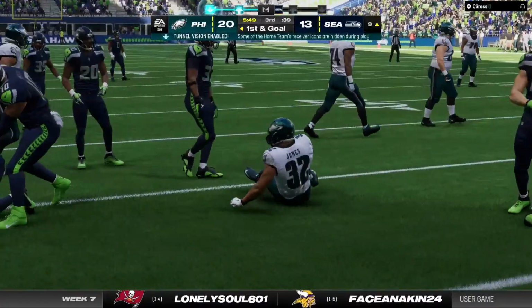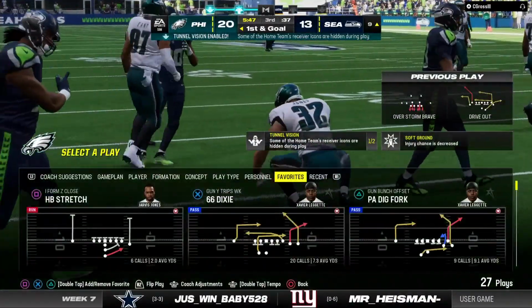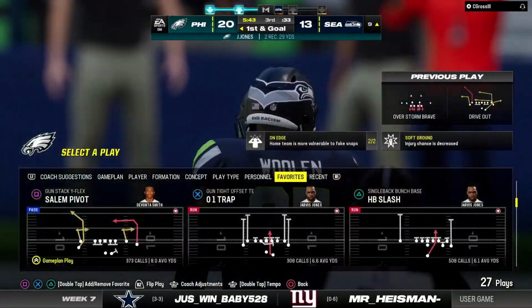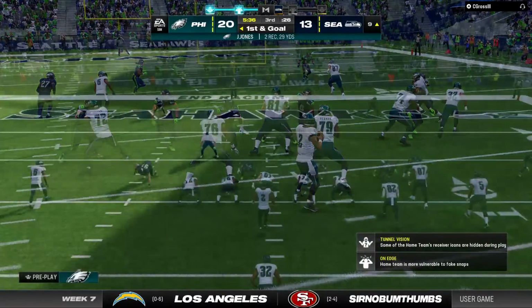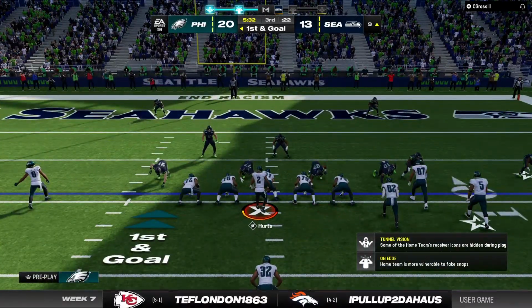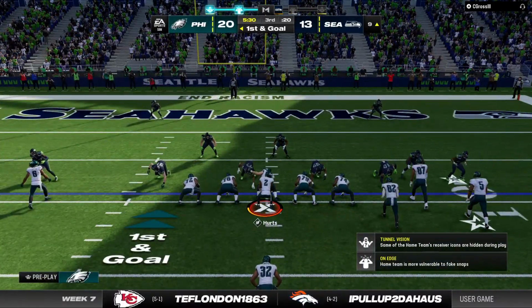And he gets it inside the 10 to the 9. Another nice gain, 16 yards there, and a first down again. Just picking up yardage in bunches here these last few plays. They have moved right down the field, and just like that, they can be set up with a 1st and goal.